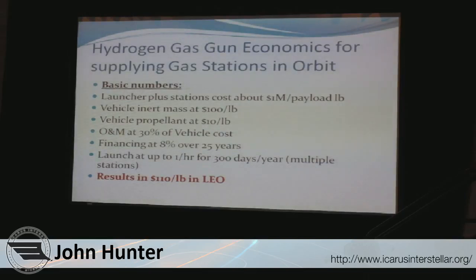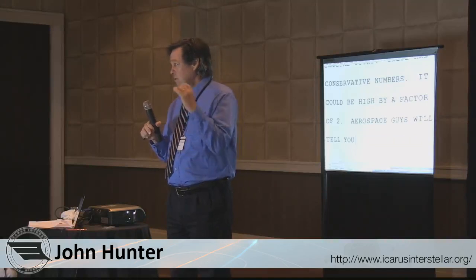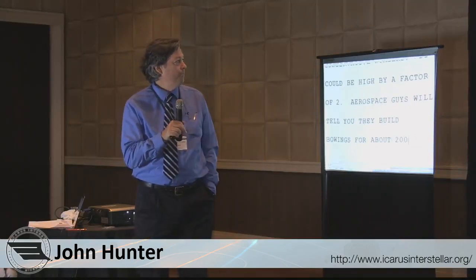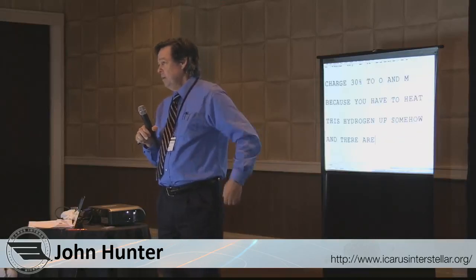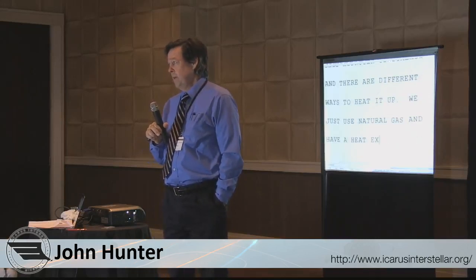The inert mass I penciled out at $100 per pound. Now, aerospace guys will tell you that we built Boeings for $700 a pound. This is not a manned system, so these are basically very simple aeroshells with some provisions for rocket motors. The vehicle propellant is LOX and RP-1, which is inexpensive. For the O&M, I'm going to charge 30% to O&M, because you have to heat this hydrogen up somehow. There are different ways to heat it up. I'm not going to use a giant piston. We just use natural gas and a heat exchanger, and counterflow the gases through it.